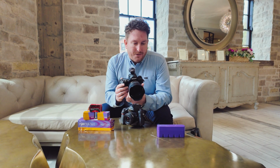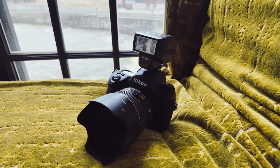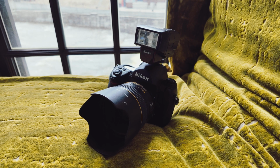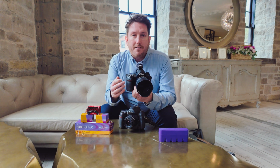And in front of me, you can see what I'm going to be using today. I have two Nikon F6s. So this has the 58 1.4 on it, which is one of my favorite Nikon lenses ever. And it's amazing that I get to use my F-mount glass again. And another Nikon F6 down here with the 35mm f2.